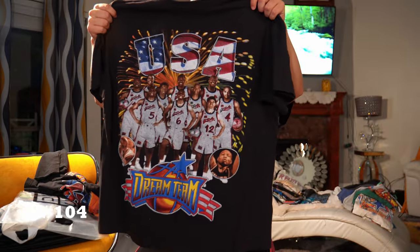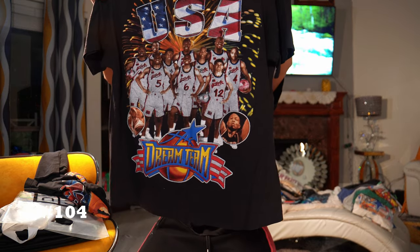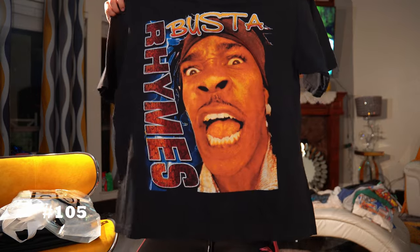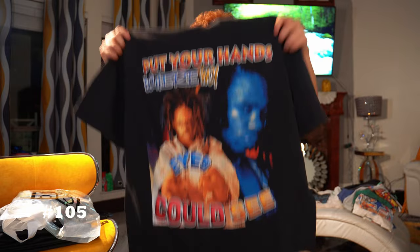Penny Hardaway, Scottie Pippen, Karl Malone, Gary Payton, John Stockton, Hakeem Olajuwon, Shaq, Reggie Miller and Grant Hill, just to name a couple. And then my favorite rap tee that I've recently acquired is the Busta Rhymes. I got this on the Faded Show. I paid a little penny for this, but you know, I appreciate the love.